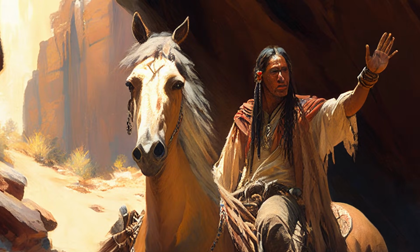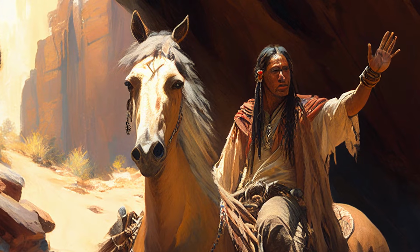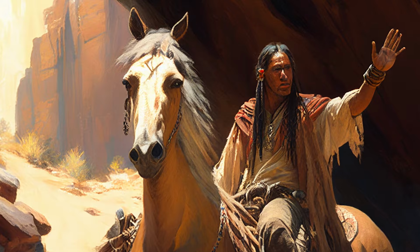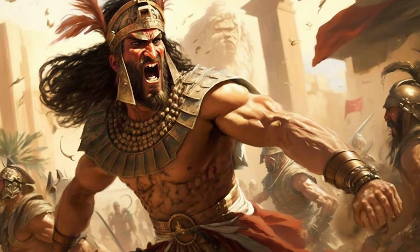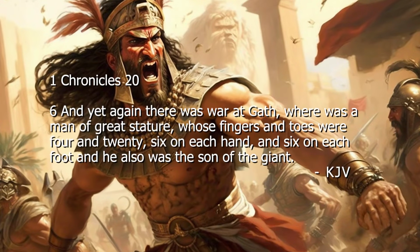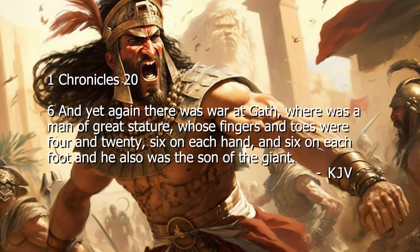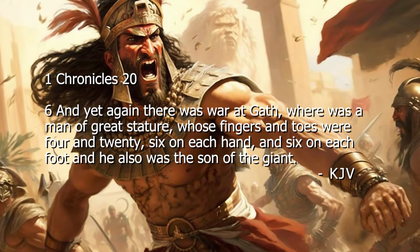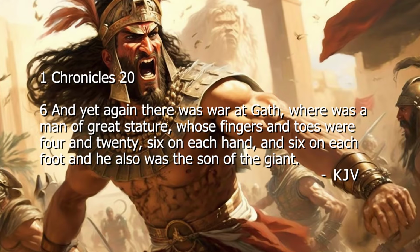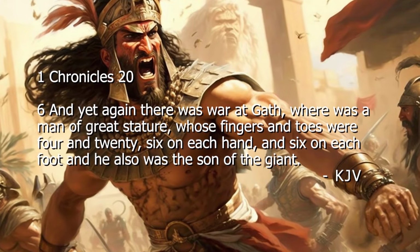Why did American Indian tribes show their hands as a greeting? It was to see if you had giant's blood running through your veins. Scripture tells us that the giants had 6 fingers. And yet again there was a war at Gath, where was a man of great stature, whose fingers and toes were 4 and 20, 6 on each hand, and 6 on each foot. And he also was the son of the giant.